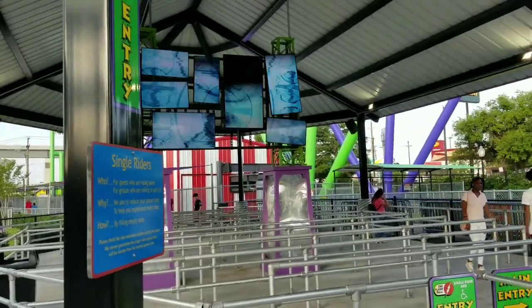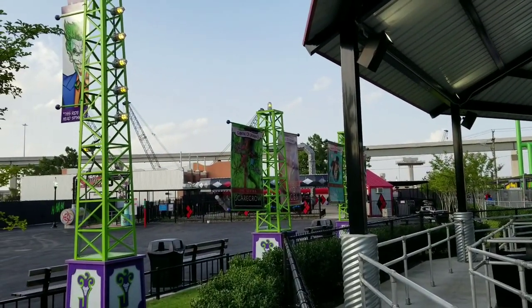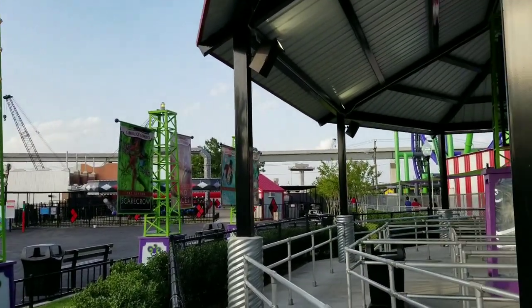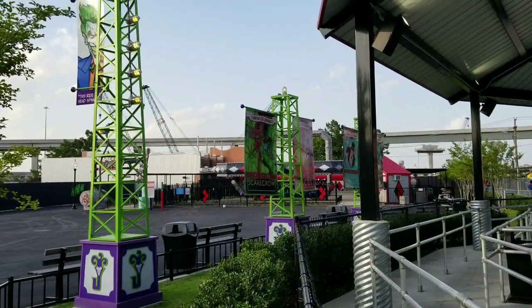We're at the entrance of the Joker, and if we look in that direction, we can see that Harley Quinn's Spinsanity is still down for maintenance. We are not sure how long it'll be before they open that up. They've been doing a lot of work on that. That's getting kind of worrisome because whatever they had to do, it sure has taken them a long time.